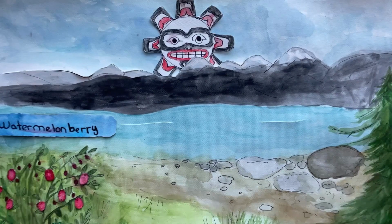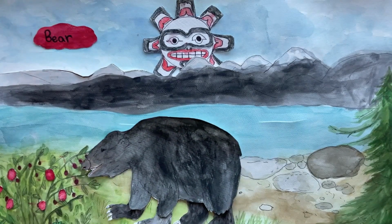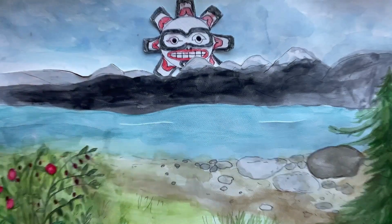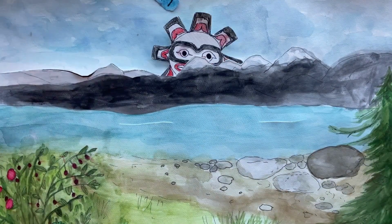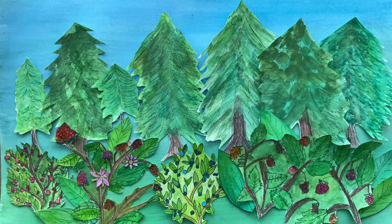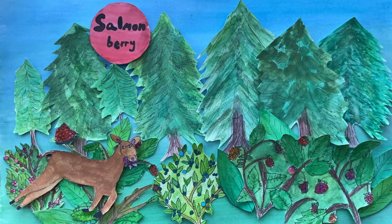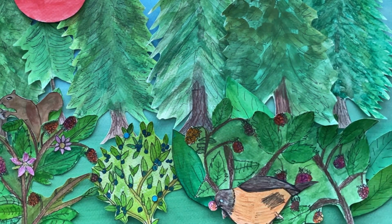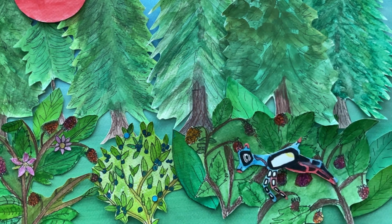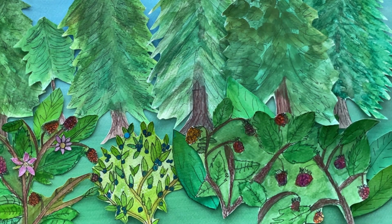The summer sun is bright, and the earth comes to life. People, black bear, orca, and raven all enjoy eating red watermelon berries because they are sweet and refreshing. Salmonberries have beautiful pink flowers in the spring and orangey red berries in the summer. The berries are both sweet and tart, all at the same time. They are juicy and delicious.